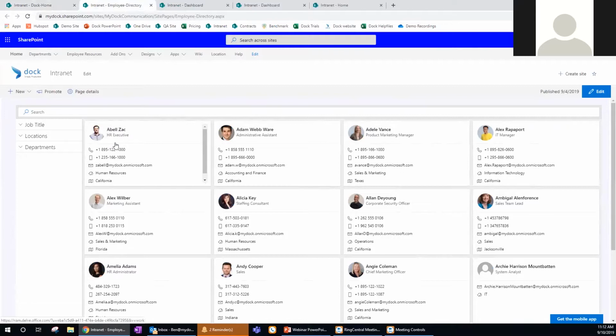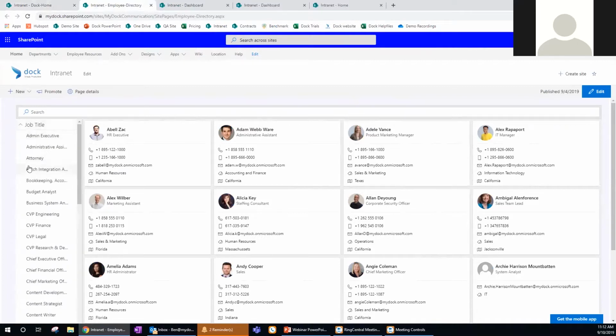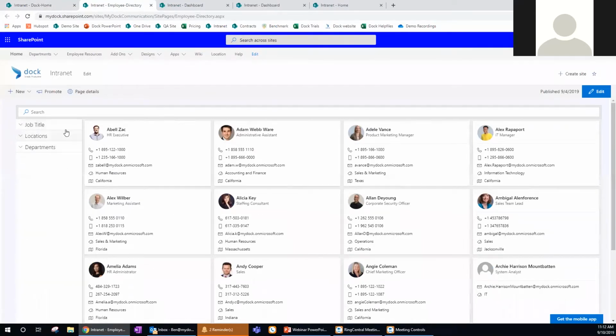You can change the look of it to just show a picture. You can remove the content if it's just showing too much information. You can search by specific employees. You can search by job titles or locations and departments.